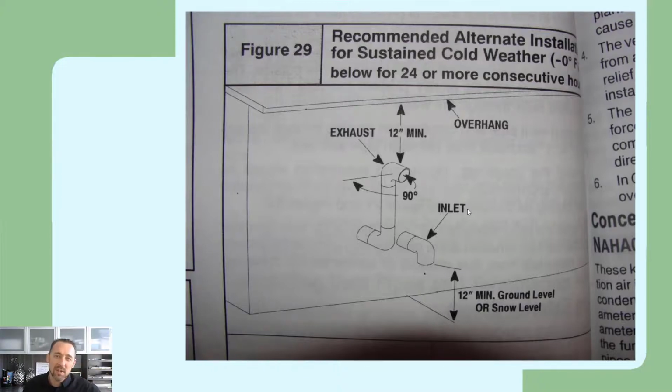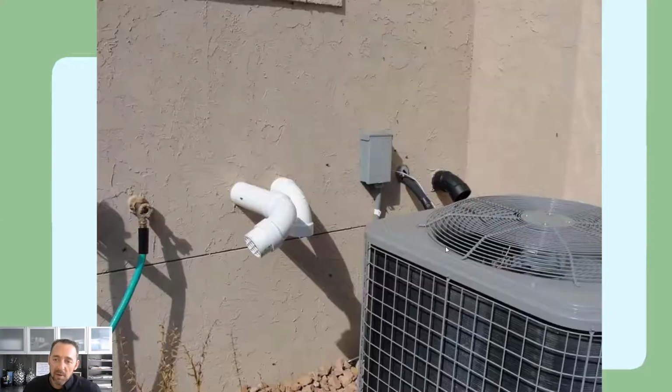There's a bunch of different ways to get this right. You see in this diagram, I like this: 12 inches minimum above ground level or snow level. What's the snow level? Like I said, I don't know. But the exhaust always needs to be above the inlet.